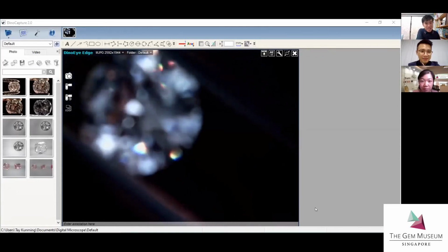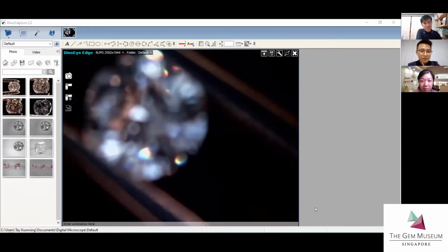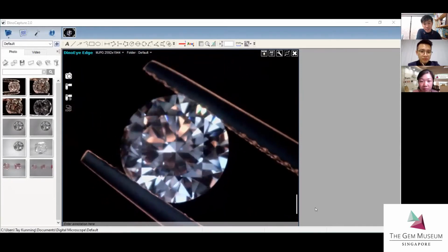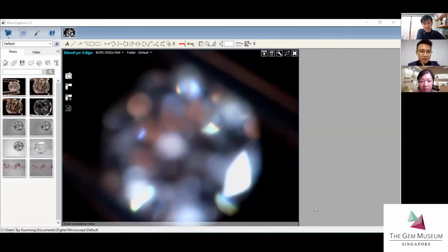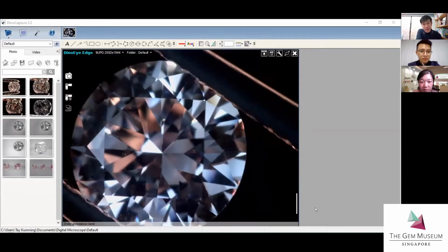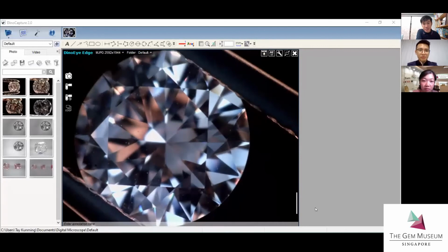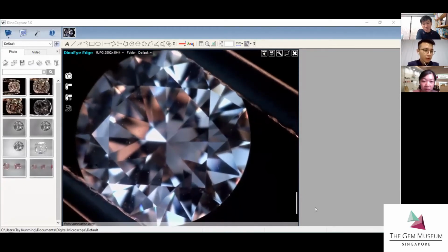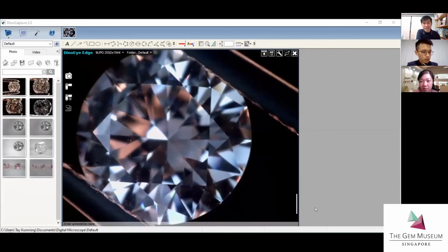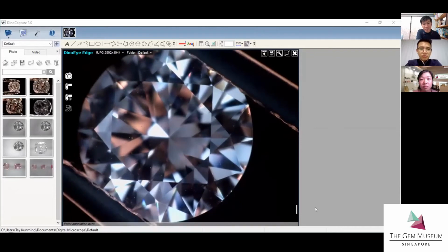All right, let me turn it on. Can you see? Okay, it's a bit blurred. Let me adjust it a little bit. Can you see? Very nice. Why do I say very nice? Take a look at the facets. All the facets are very sharp. This is actually a design of a very well-cut cubic zirconia. Many times with cubic zirconia, you won't find a sharp facet.